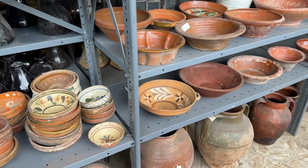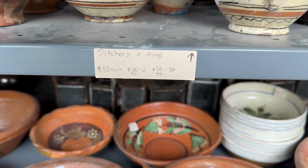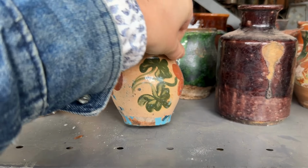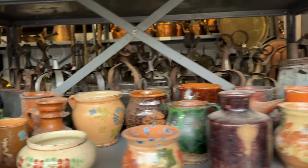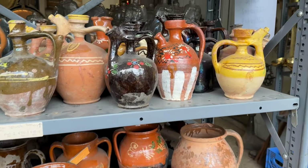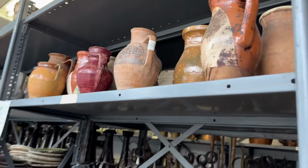Those are cool. He's talking about the colanders. Pitchers and mugs. This one's literally crumbling in my hands. And you can kind of see why I wanted to come here, can't you? Like, this looks like the stuff that I was looking at almost every booth that we've been to in the last 2 months. Right?